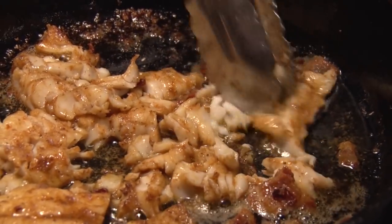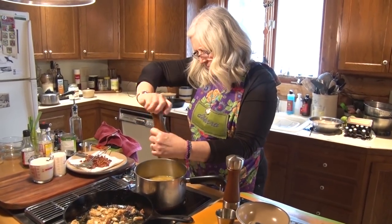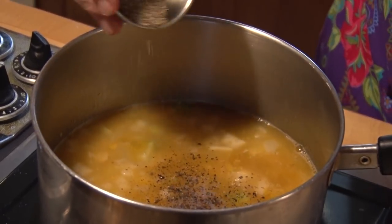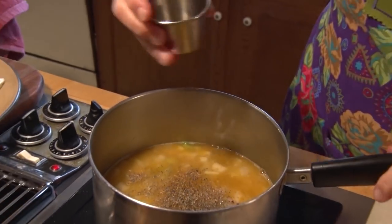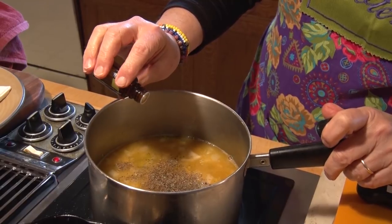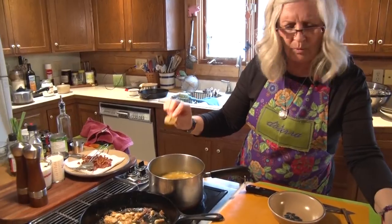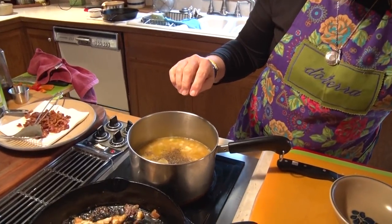Because we're using potatoes, we're going to have to salt and layer a couple of times. We're going to do a little bit of thyme. I love thyme with a potato chowder, and I'm going to do one drop of thyme oil, just because it really brightens it. And then I like to toss in just one bay leaf. And we'll dig that out before we serve it.